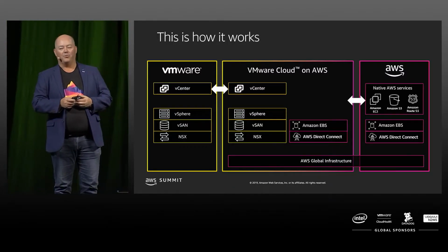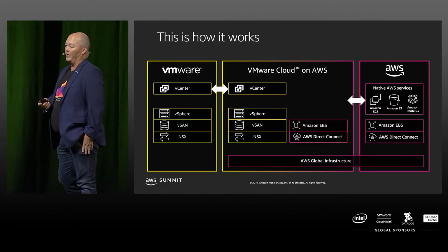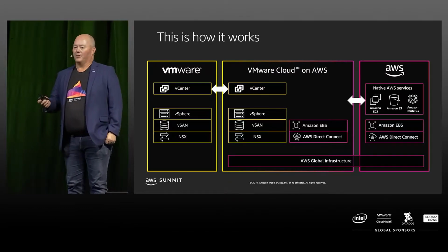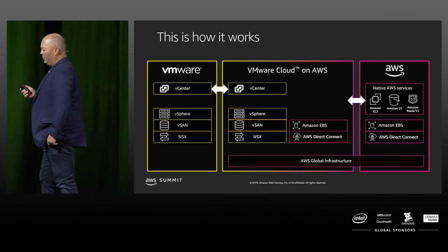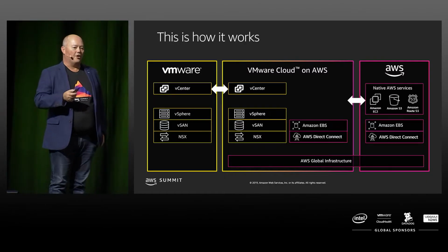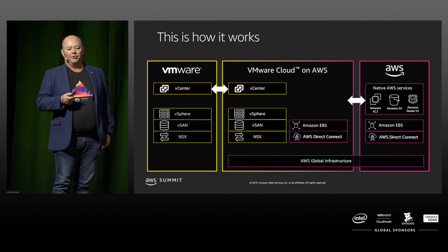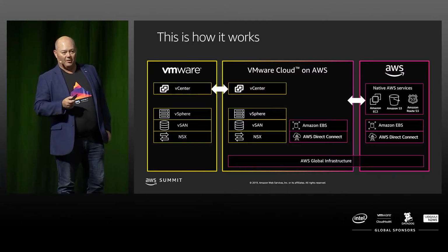Think about the announcements that we made last November at re:Invent with RDS, now on VMware on-premise. Outposts will be coming later this year, infrastructure that will run VMware Cloud on AWS. These are pretty significant announcements from AWS, and it just goes to prove the underlying partnership that we put in with VMware around deeply engineering our services on a VMware cloud within AWS's data centers.